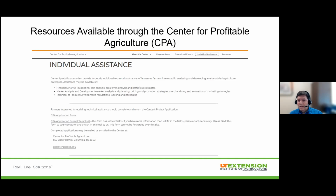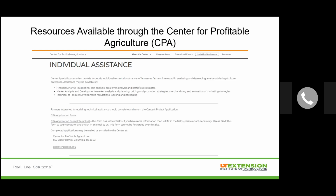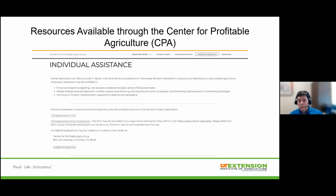It is a 4-page form asking information about yourself, a little bit about your farm, and a description of your value-added idea. What is it that you want to do? What investments would it take in the infrastructure? The assessment of what you think your potential market is going to be. Who are your target customers? And there are some other questions in there that we would need some information on.